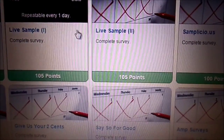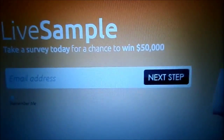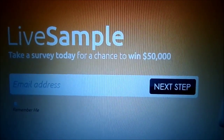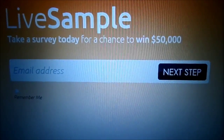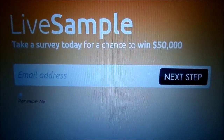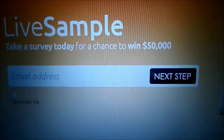And so you go into live sample here, just to show you the process. You enter an email address, and it'll ask you information. Now, it's not going to sell your information or anything. I've never had a problem. I've been using it for a year, and I've never had a problem with the information I've entered. You have to, obviously, enter your name and stuff to verify that you're a real person. You have to use a real email address. If it's not real, then it's not going to work.